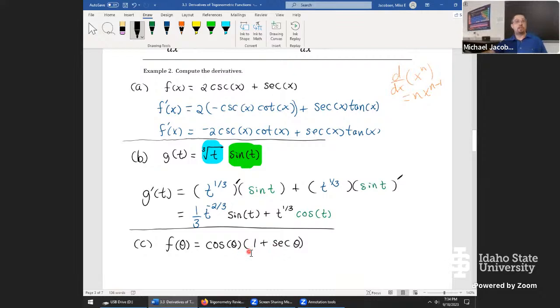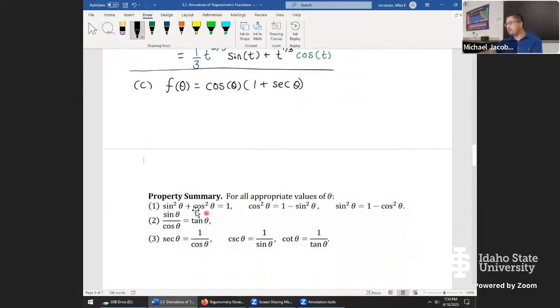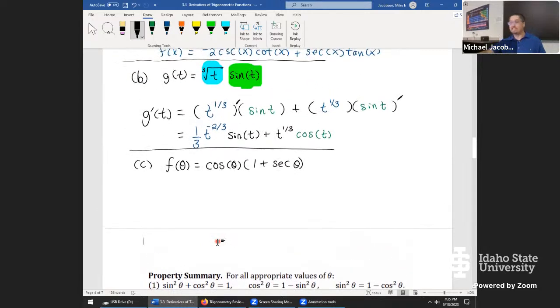You're saying it's going to be 1 plus secant squared? Are you saying, oh, I see, you're meaning one of these right here? Almost, not necessarily though, but that's a good call. You'd always want to know how these are going to come into play, and I have a problem coming up that's about to use it. But this one's a little bit different.